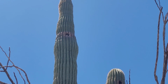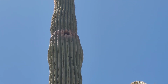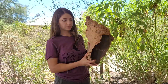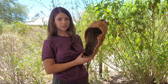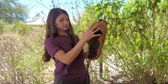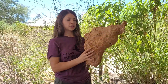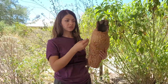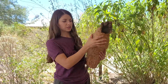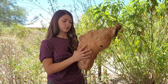What we're seeing on the outside is just the hole of the saguaro cavity, but on the inside it's this deep chamber that provides a nice nesting opportunity for cavity nesters. This just doesn't have the back to it. But this is what happens when a woodpecker comes in and excavates a cavity. This doesn't hurt the saguaro, and instead it just scars over this chamber and then protects itself as well.